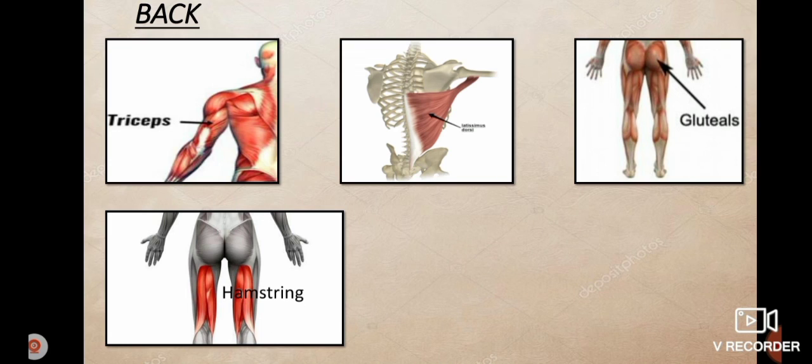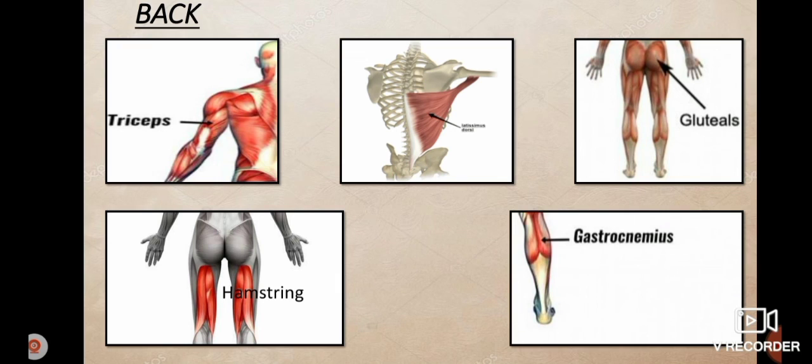And another one is the hamstring. Hamstrings are skeletal muscles at the back of your thigh. We use them to walk, climb stairs, do squats, and perform many other leg movements. And lastly, the gastrocnemius. It is the large muscle located in the posterior leg. It is an important mover of our lower leg and is responsible for normal walking and running actions.